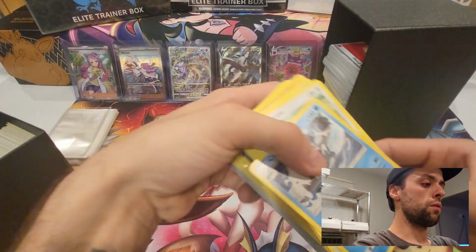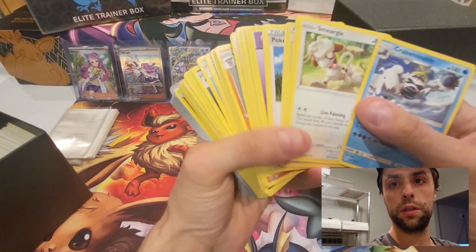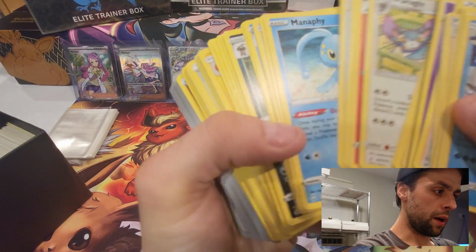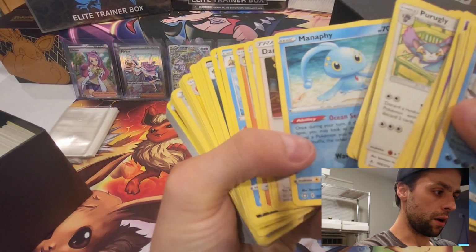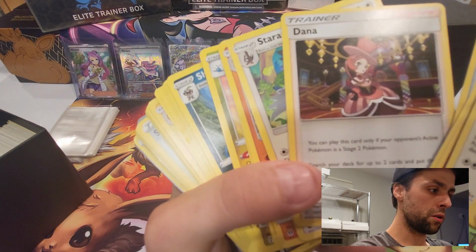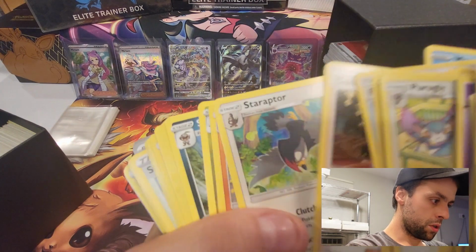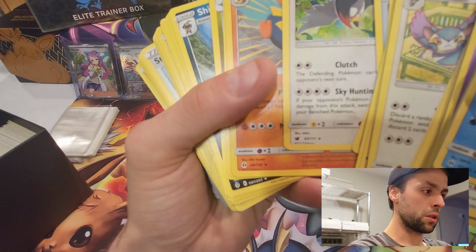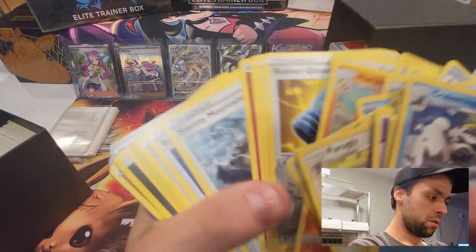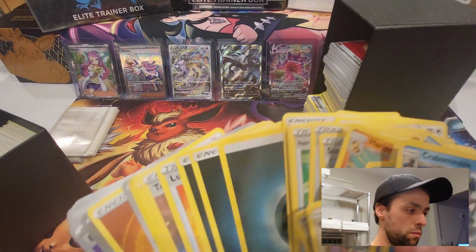Now I do believe there are rares mixed in here, so we're going to look and see exactly what we have. So it looks like we have some Battle Styles. Yeah, there you go. So there are some rares mixed in here, which makes it all good. There you go. There's some older stuff. I'm not exactly sure. Probably that looks like some Crimson Invasion. Okay, so some really good looking bulk.